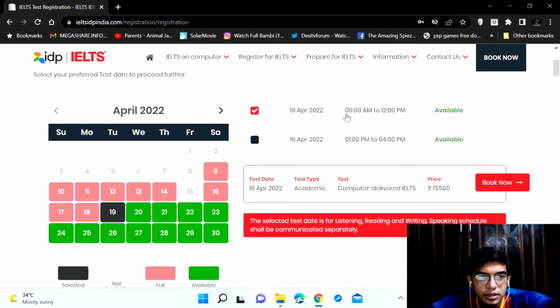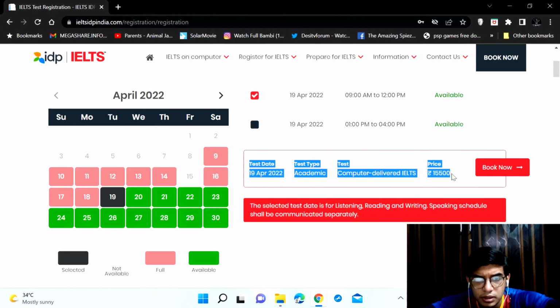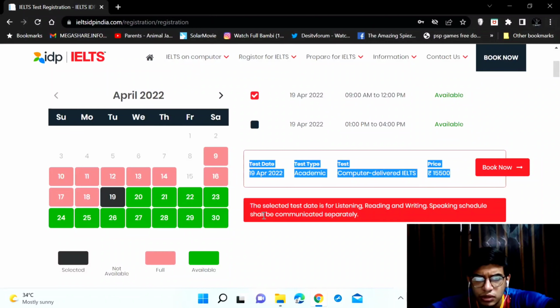And then you need to choose the slot which is suitable for you. You can even choose the time slot. For me, I chose the morning slot. You can even go with the afternoon slot, it is available. So there you go, guys. These are the price details and the general information.